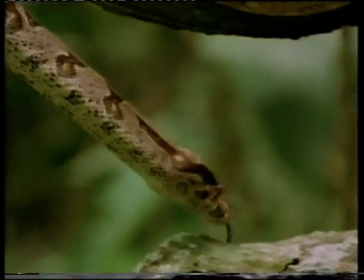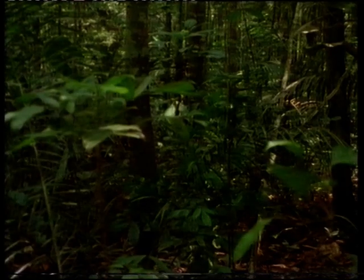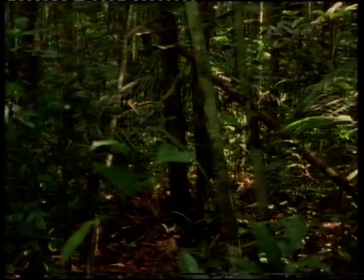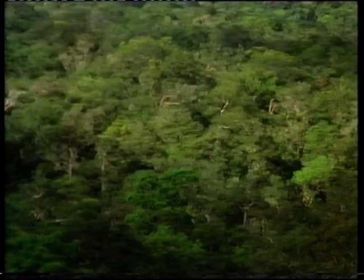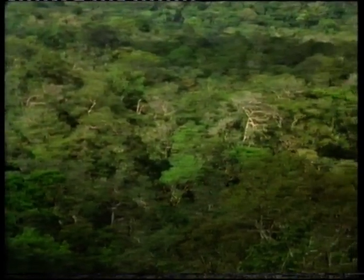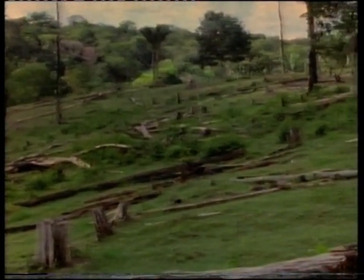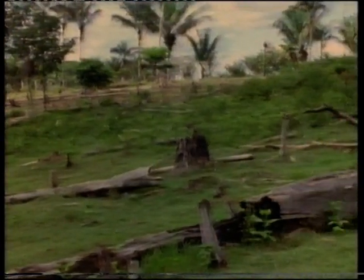It is the oldest ecosystem on Earth, according to some scientists, more than 100 million years old. It has survived Earth movements, drifting continents, ice ages, so why worry about it? We worry about it because forest like this can become wasteland like this in a matter of months. And no one knows whether it will recover.